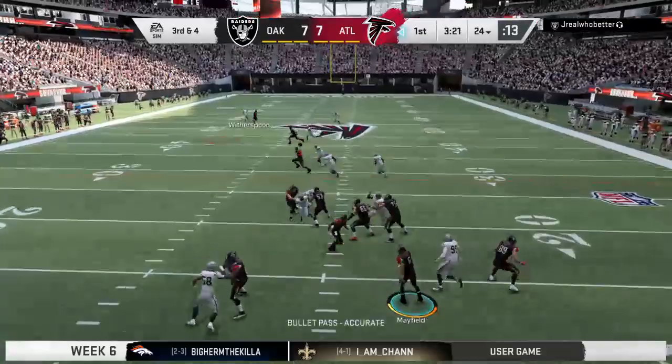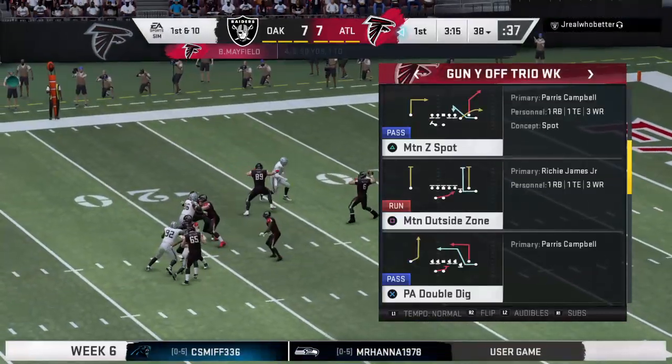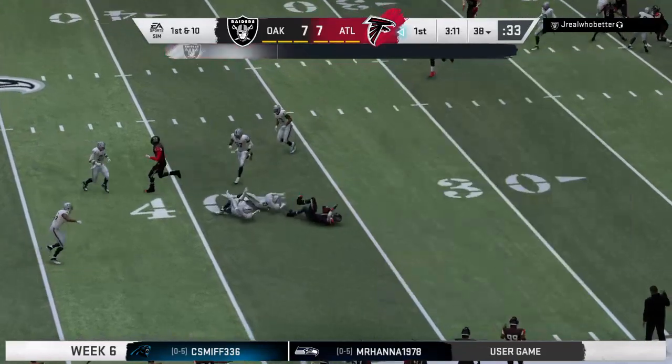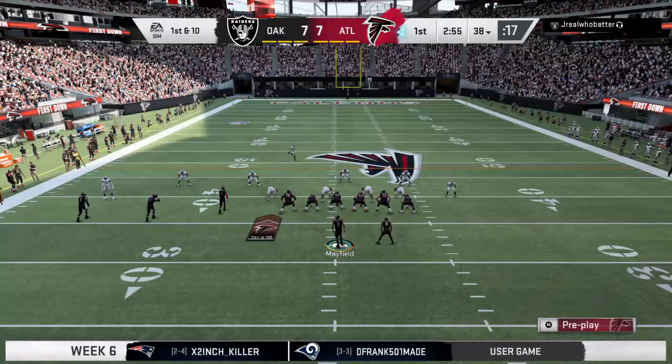Now Mayfield. Got an open man, that's Campbell. And he's taken down but able to slip across the 35. He had the touchdown on the opening drive. Now he's got a first down. So here's a 1st and 10 at the 38.